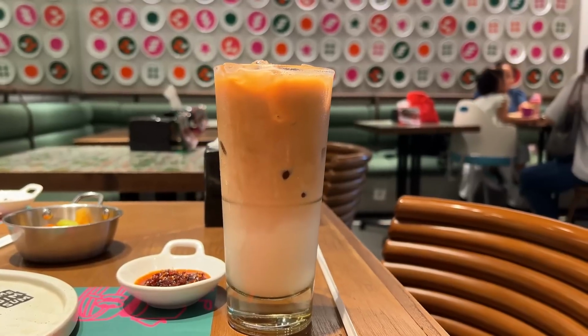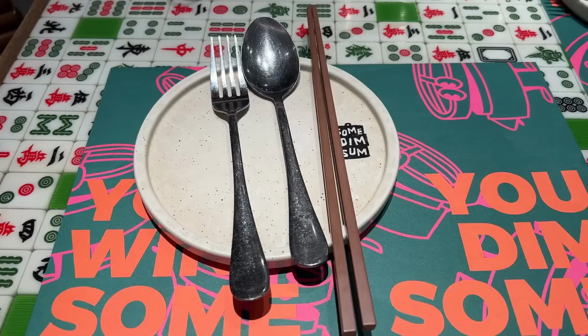Speaking of coffee, my next morning started with it. I had breakfast at a fun spot that I highly recommend visiting if you are ever in Jakarta. It's called Sam Dim Sum.